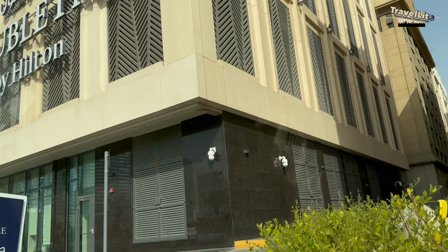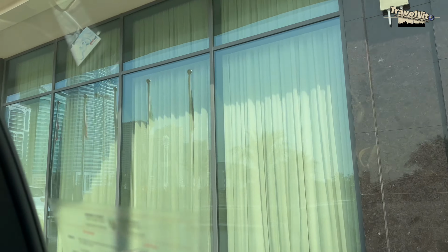Alright guys, this is another hotel staycation, and I'm going to stay over here. The hotel behind me is the Doubletree by Hilton Sharjah Waterfront Hotel and Residences.